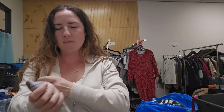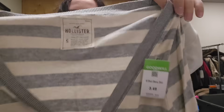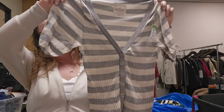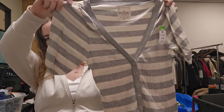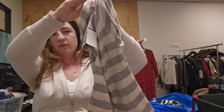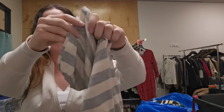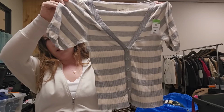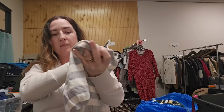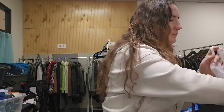Okay, next up, this is another Y2K piece. This is Hollister. This is another really great style, super fitted, deep V-neck, it has some puff sleeves. This one is missing its original belt or sash, whatever you want to call it, but I still think it is a very excellent piece that somebody's going to go crazy for. I'm probably going to list this one between $30 and $35.